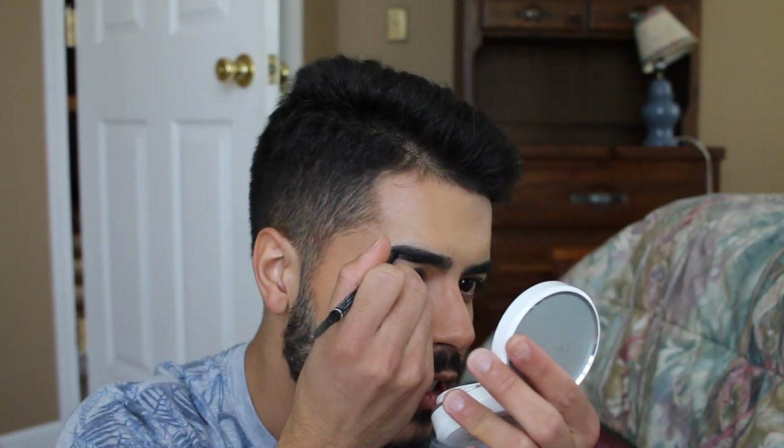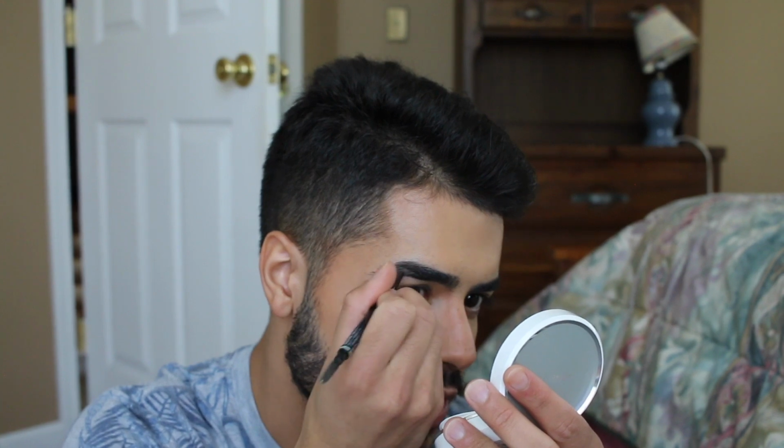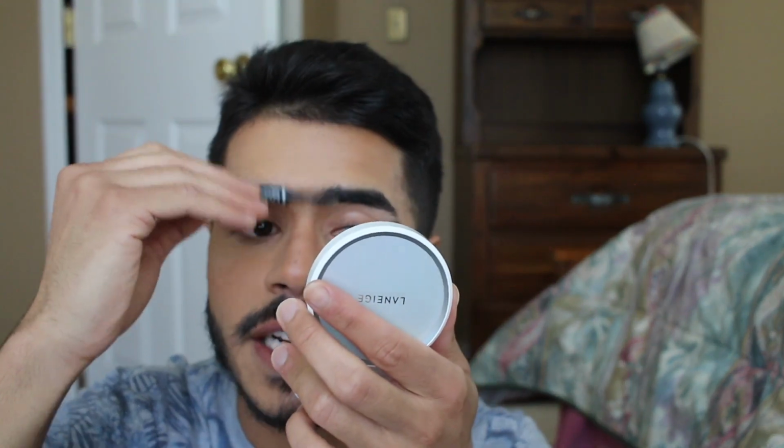And then just taking the NYX Micro Brow Pencil in the shade Espresso, I'm just gonna go ahead and take the pencil side and just fill in the sparse areas. I'm not gonna outline my brows or anything like that today. And then after you do all that, you can go ahead and take the spoolie and just brush through your brows again. Distribute the product evenly to make it look more natural. And then lastly, just taking my Anastasia Beverly Hills Clear Brow Gel and just setting them.